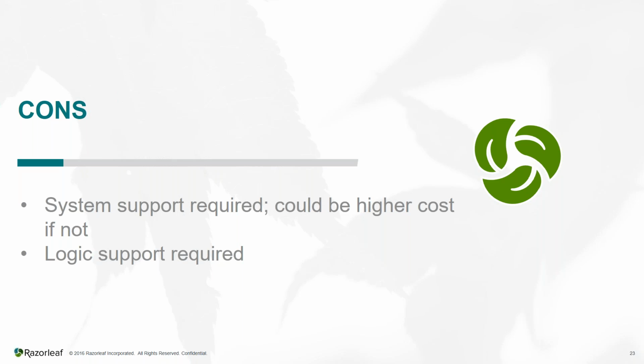So just because we could get the data from another system in a federated fashion doesn't necessarily mean that it's a great idea. It depends on what we're going to do with that data after the fact. And so we need to think through that as well. So those are kind of our view of the different integration approaches and the pros and cons to those approaches.